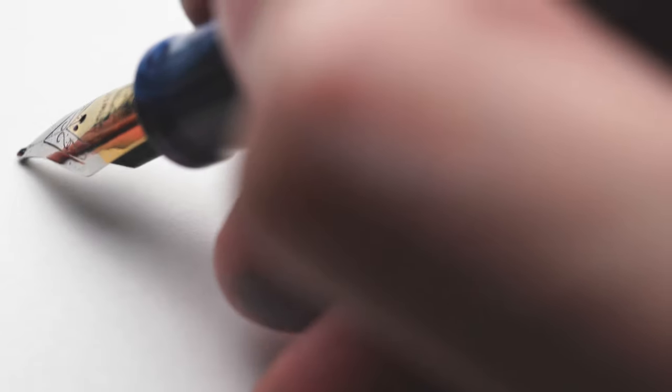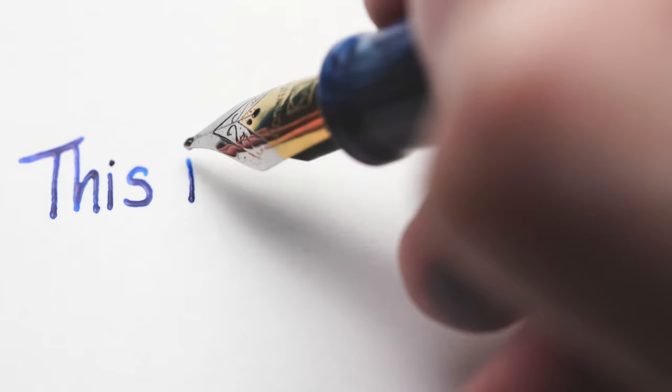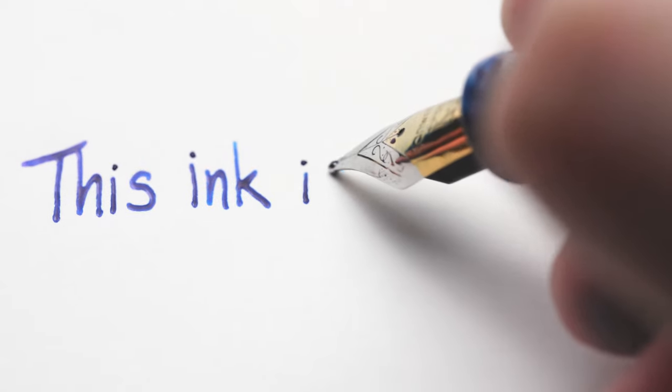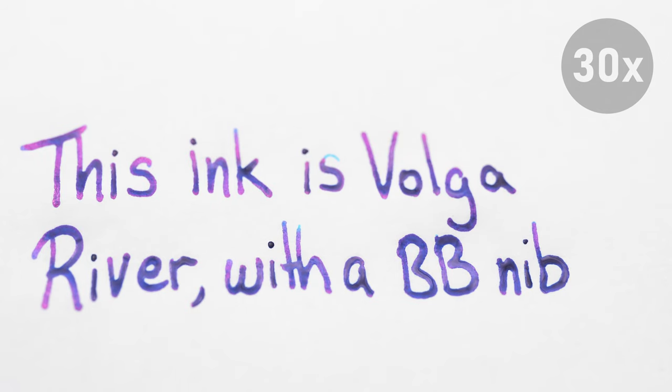And here's a sort of writing sample. I still haven't figured out how to write neatly with the camera right here. I'll have to work on that. Anyway, this is a double broad nib, and you can see that in the end, the sheen is so heavy that you can't see much of the blue underneath.